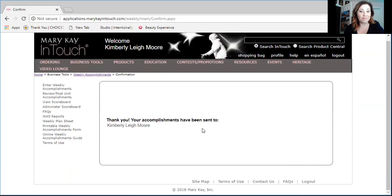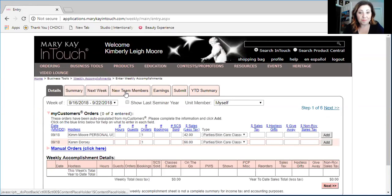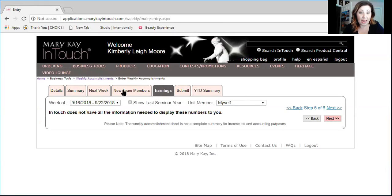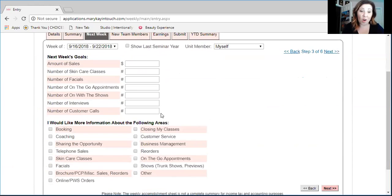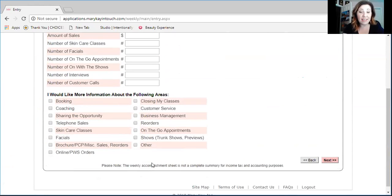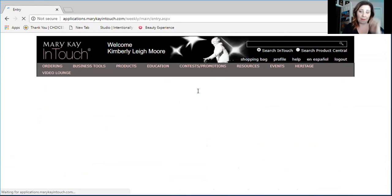This is really important. And just to take a peek here, if you go back to weekly accomplishments, there are some other tabs you can use here. Like if you need help, it breaks down your earnings for you if you put in how many hours, right? There's a place where you can put down new team members and goals for next week. I mean, this is really an awesome thing. And if you need help with any of these, you can select that and it automatically sends me a notification to reach out to you. So just amazing.